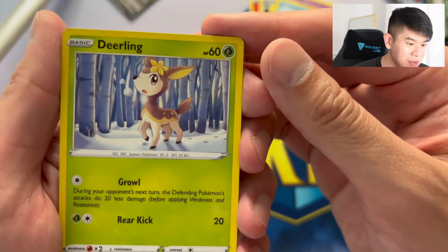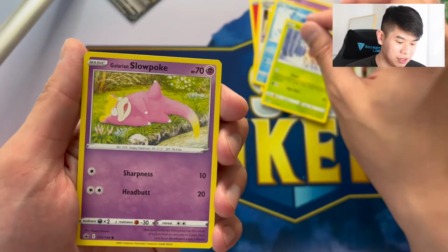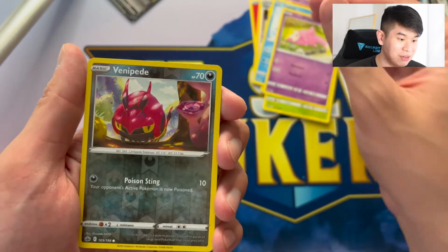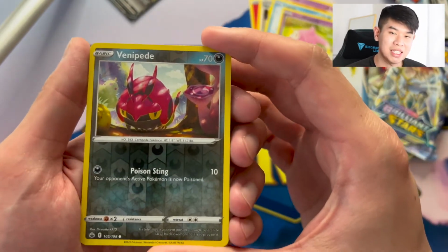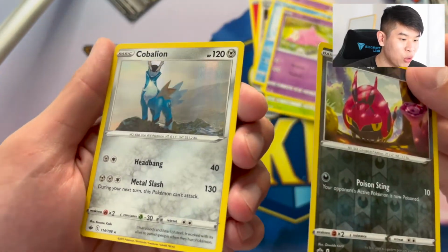Ooh, that's a really cute Deerling artwork, actually. I really like that. It reminds me of Bambi. We have Galarian Slowpoke. Reverse Holo should be next. Yes, it is. It's a Reverse Holo Venipede. And let's see what our first rare hit is. Oh, it's a Holo Cobalion.